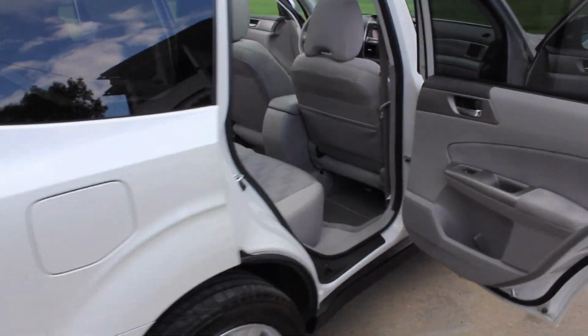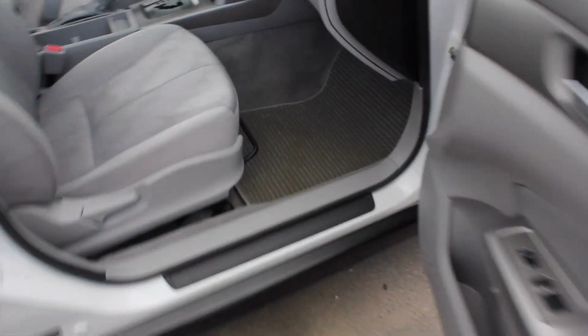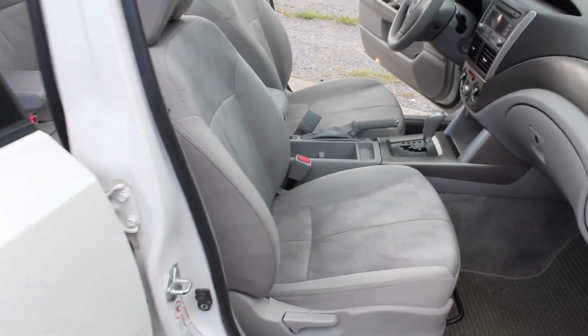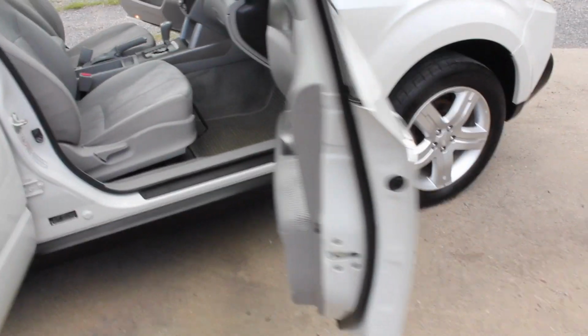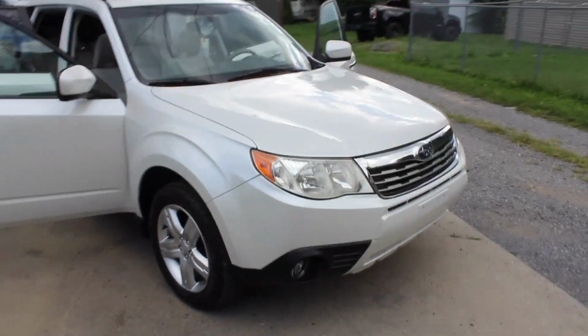But yep, here's the other side. Same thing. Show you the passenger side. That carpet came up great as well. Same with the seat. Seats are still drying a little bit, but should be alright. And there she is.